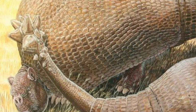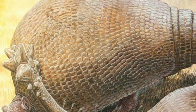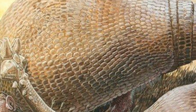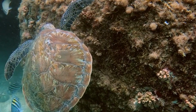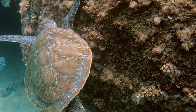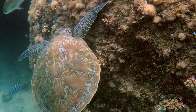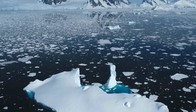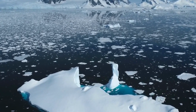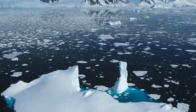Unlike the flexible armor of saurosphargids, glyptodonts had a rigid shell that provided robust protection on land, where they grazed on vegetation. Although glyptodonts were mammals, not reptiles, their armor was yet another example of convergent evolution, as they independently evolved this turtle-like defense to survive in predator-rich environments. Their shell-like bodies allowed them to thrive until the end of the last ice age, making them one of the most striking examples of nature's recurring solutions to survival.